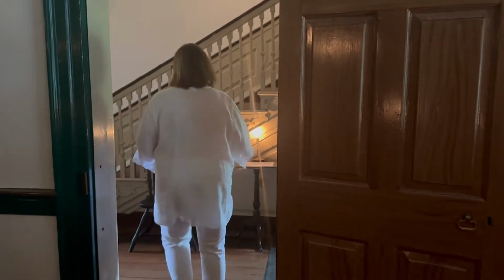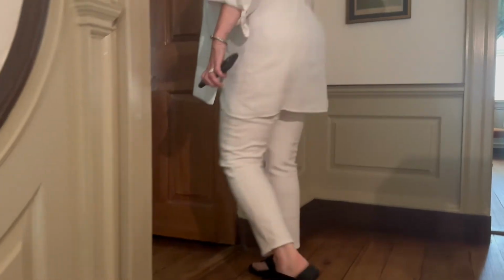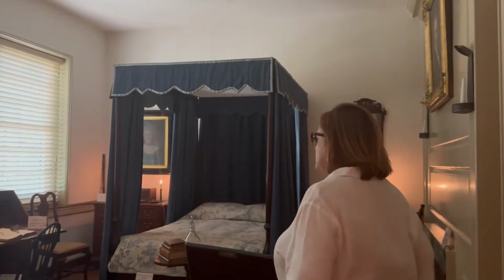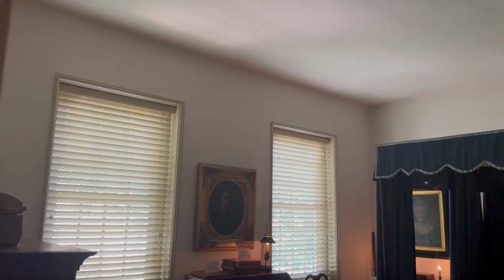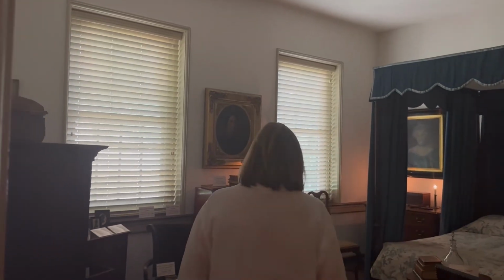Let's take a walk upstairs. We're entering Daniel Corbit's room. Daniel is William's son and sort of the last man standing. He eventually inherits the house and business from his father. William Corbit was married 4 times, incidentally, and had 13 children. So it was a large, large family.